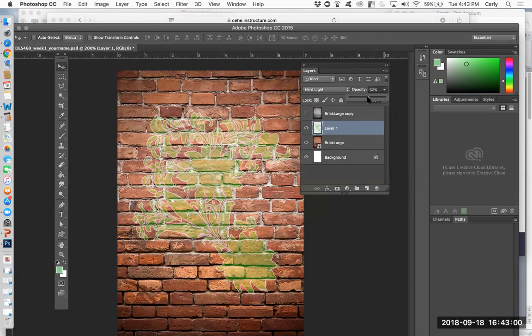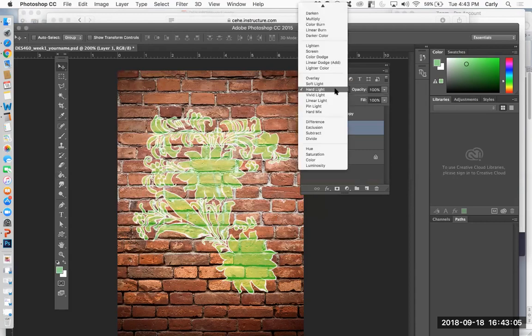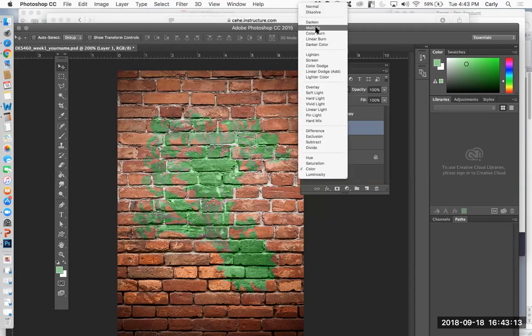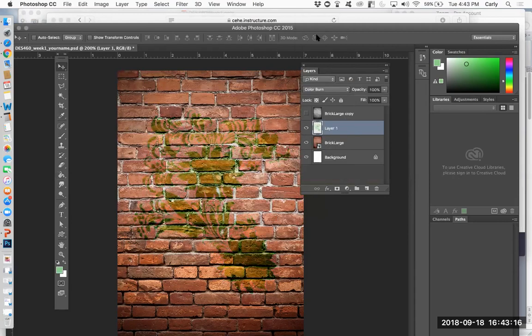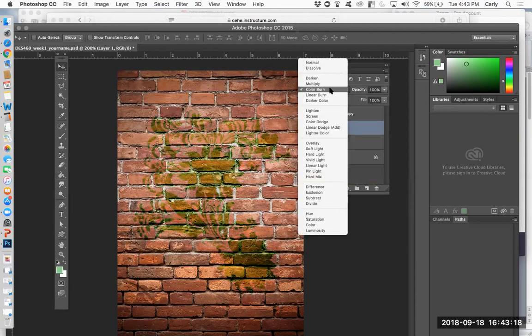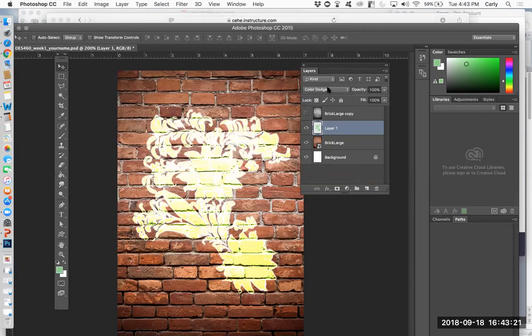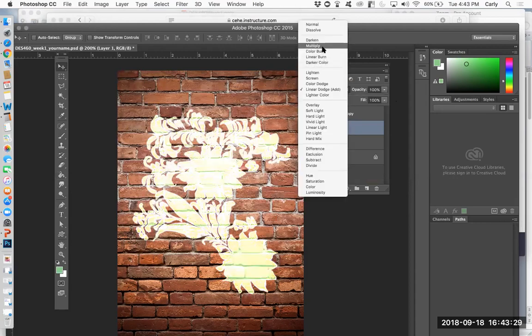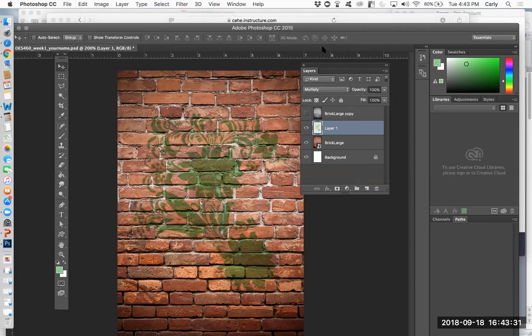And then something else you can try, if hard light doesn't do it for you, is color. You can also try color burn. You can try color dodge. And the thing is, which one you end up deciding to use is going to depend a lot on the colors that are in your design and what you want the final thing to look like.